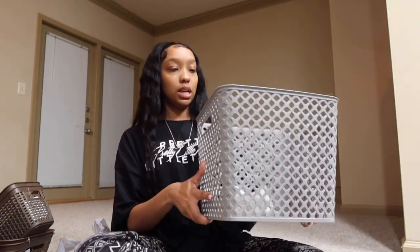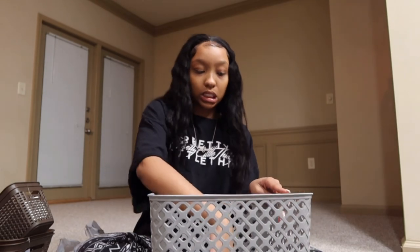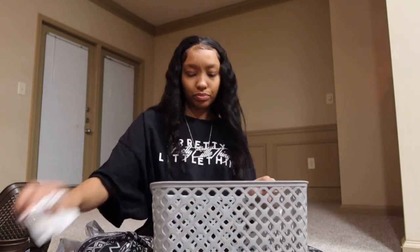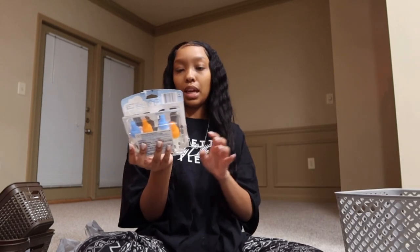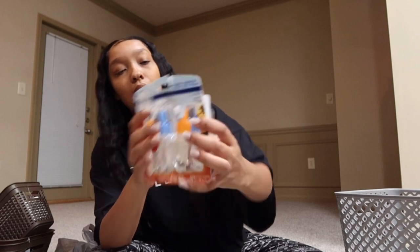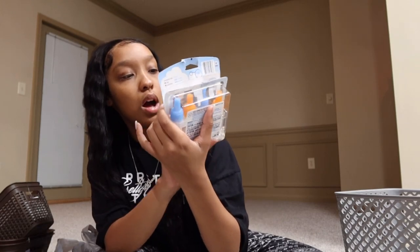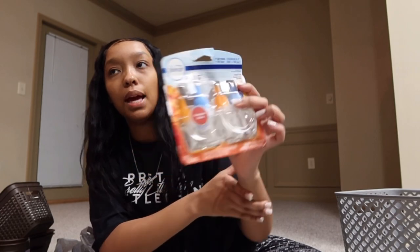And I got a big bin. I already got one of these. I use this as my hair basket, but I got another one because it's really nice and really sturdy. This is actually $5 from Dollar Tree though. And then inside of here, I got my little Febreze plugins, even though this is not from Dollar Tree, but it's still in here. I got the scent Hawaii Aloha. It really smells good, and I like my plug-ins for sure.